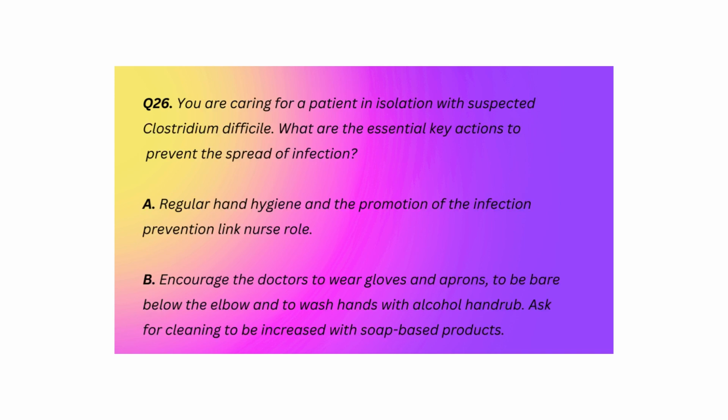Q26. You are caring for a patient in isolation with suspected Clostridium difficile. What are the essential key actions to prevent the spread of infection? A. Regular hand hygiene and the promotion of the infection prevention link nurse role. B. Encourage the doctors to wear gloves and aprons, to be bare below the elbow and to wash hands with alcohol hand rub. Ask for cleaning to be increased with soap-based products.